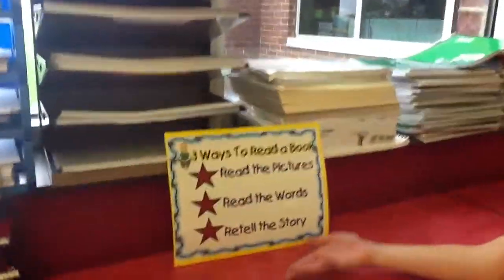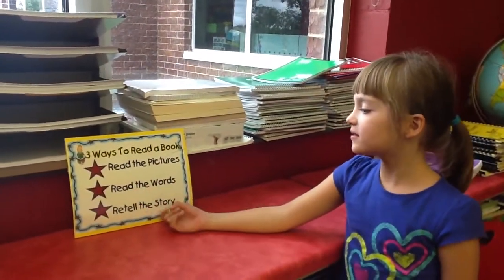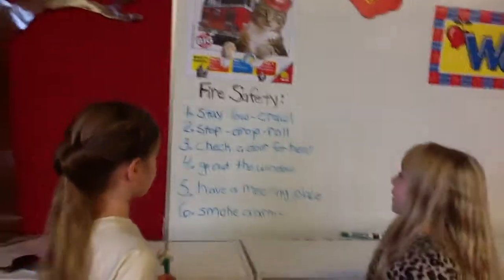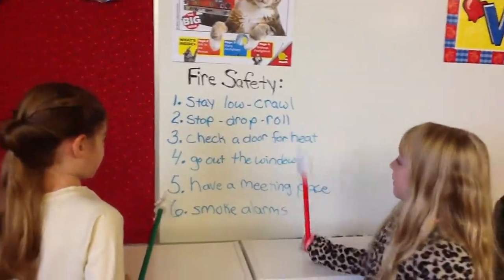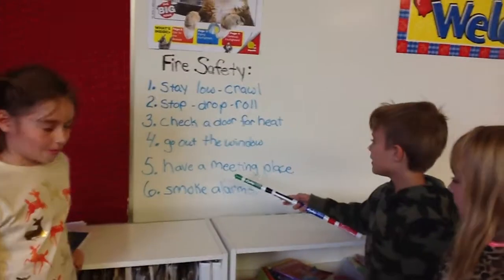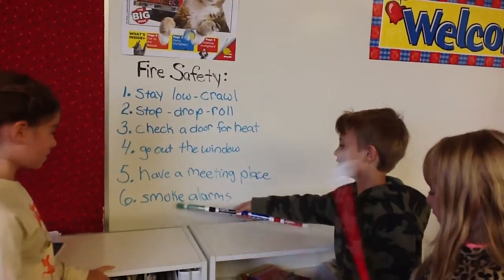All right, Celia. 3 ways to read a book. Read the pictures, read the words, retell the story. Thank you. Good job. Okay, girls, we also had some fire safety tips. Fire safety. Stay low, crawl, stop, drop, and roll. Check a door for heat. Roll out the window. And Luke? Have a meeting place and check the smoke alarm.